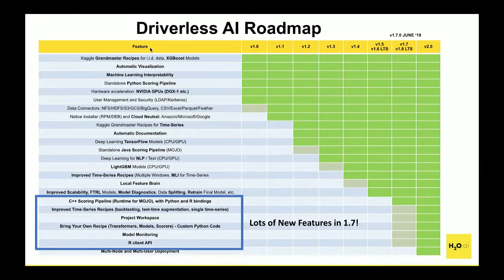So what's new in 1.7 is C++ scoring pipelines, which means we can now score from Python and R with very low latency, not just from Java. We have improved time series recipes. We have a project workspace, and I'll show you screenshots of those in a second. And then obviously the bring your own recipe, that's the centerpiece of 1.7, and model monitoring.